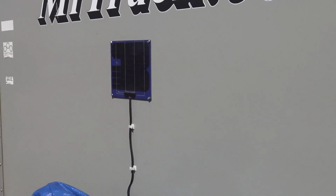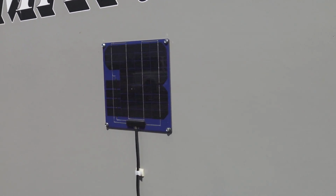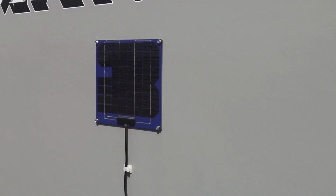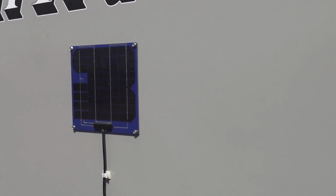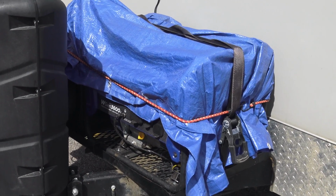There's my solar panel, which works on my batteries, keeps them charged up, but also keeps them reconditioned. I've got two 6-volt batteries on here. And there's my generator. It's our new Westinghouse. I'll show you that when I get it set up at camp.